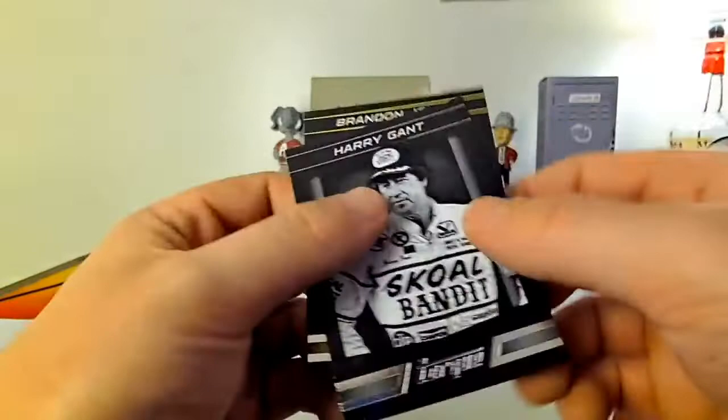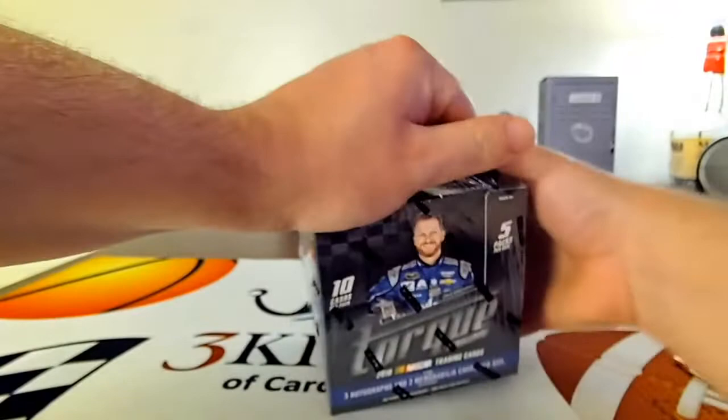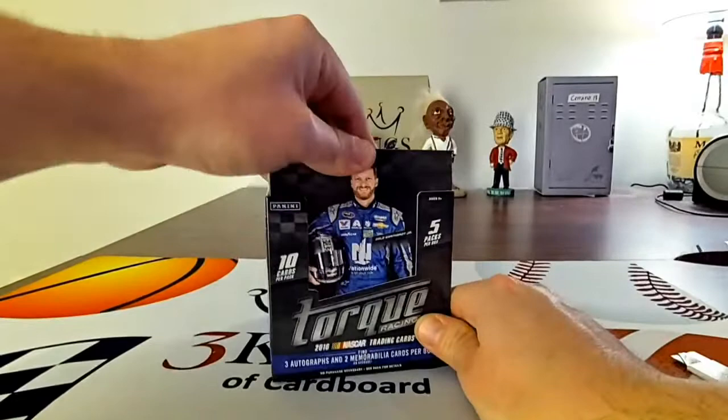The box also had like five number 25 cards. Yeah, that's pretty good. All right, we got one to go. One to go. Chocolate one of one.